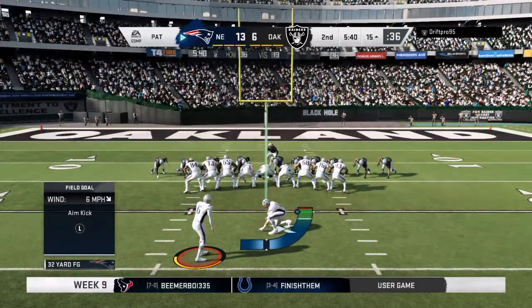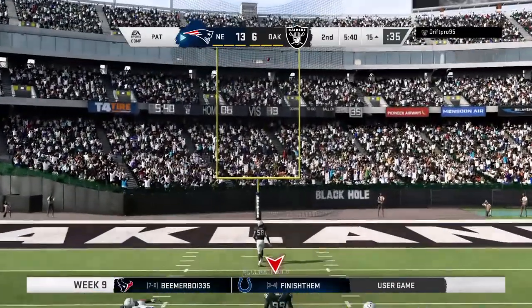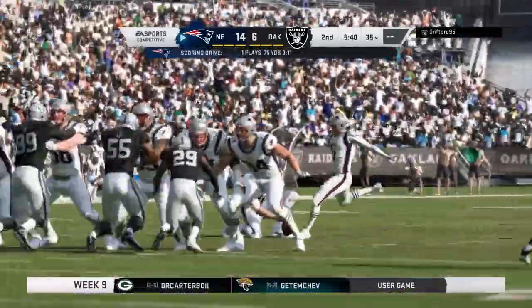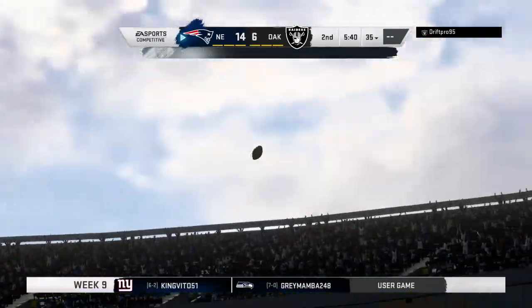Gonzalez to add the PAT. And it's up. It's good. Makes the score Patriots 14, Raiders 6.